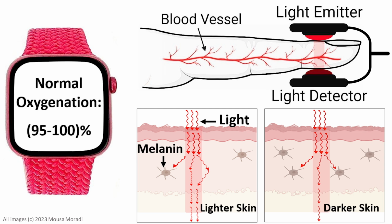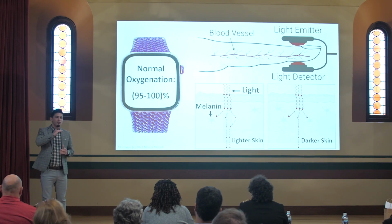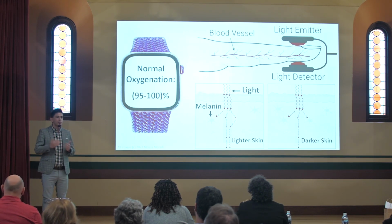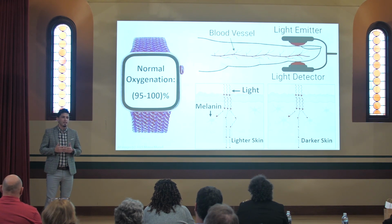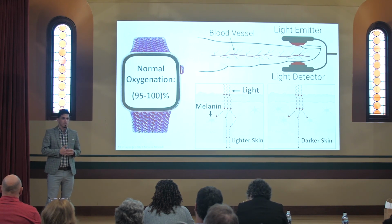This technique can be found in two different types: a clip shape, which is mostly used in clinics, or built into our smartwatches. Pulse oximetry is not just cost-effective and safe, but can also detect diseases in early stages due to its sensitivity to oxygen saturation changes in our blood. Back to the COVID-19 example, if our blood oxygenation level falls below 95%, we might experience hypoxia, which is one of the symptoms of COVID-19, and can be detected by a pulse oximeter in early stages.